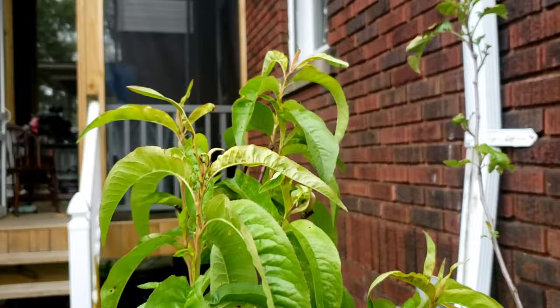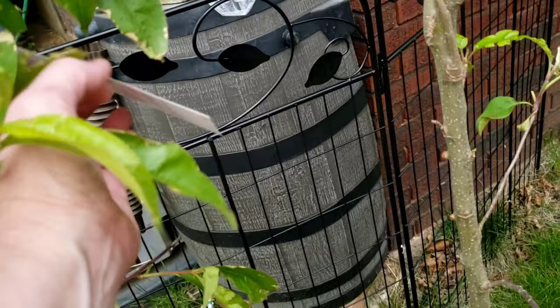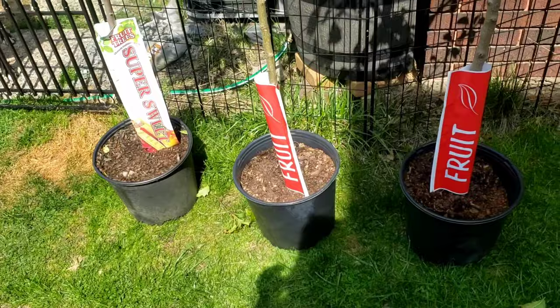Look, we already have peaches on here. And then I have two different kinds of apple trees because apparently they need cross pollinators. This one says it does not need a cross pollinator. It is a white princess peach. I'm going to leave the trees in the planters they came in for now. When I move and I find a homestead, they're going to go in the ground anyway.